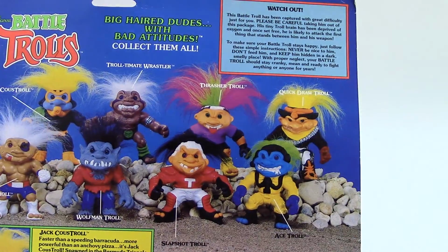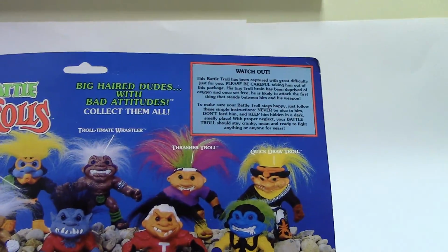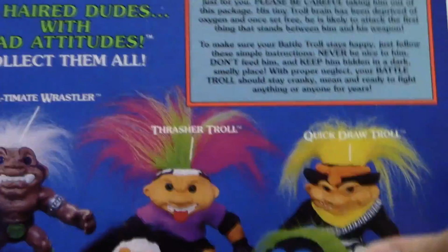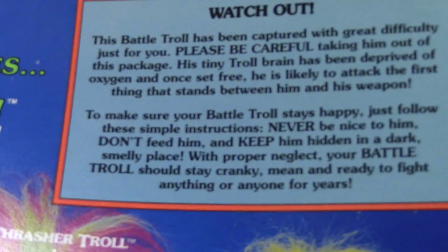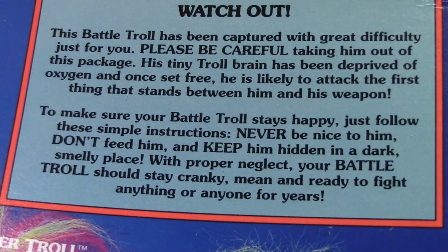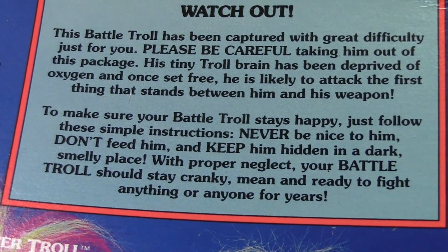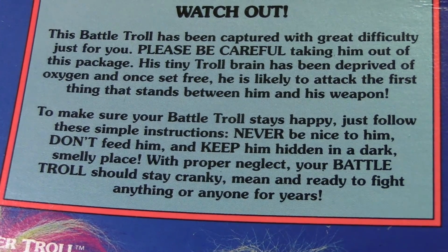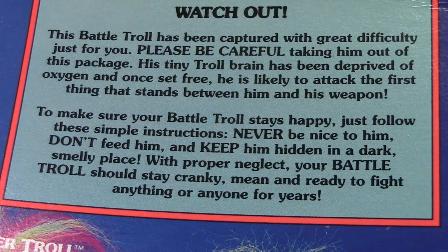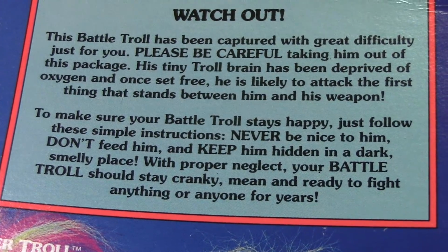Okay, let's see. Right here, I'll read you what it says up here. I'll move it so you can read it. You can read along with me at home, for those guys who like to read a little bit. Get your angle good. All right, it says, watch out. This battle troll has been captured with great difficulty, just for you. Please be careful. Take him out of the package. His tiny troll brain has been deprived of oxygen, and once set free, he's likely to attack the first thing that stands between him and his weapon.